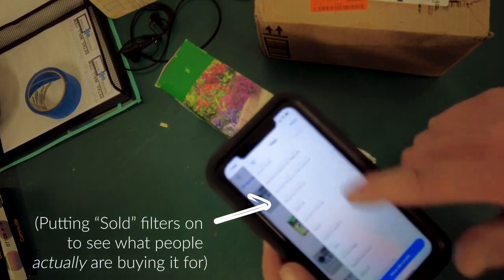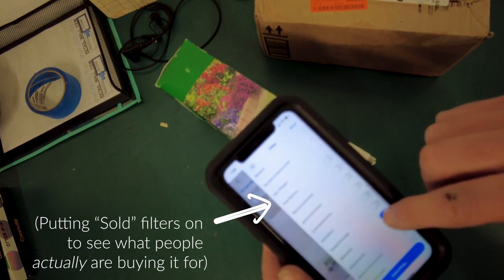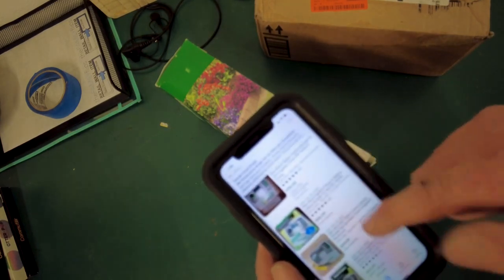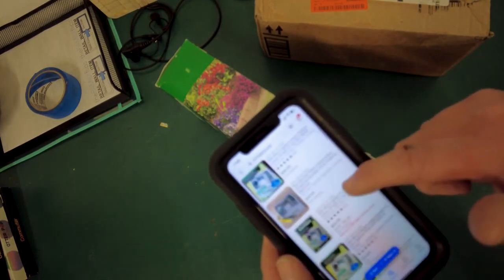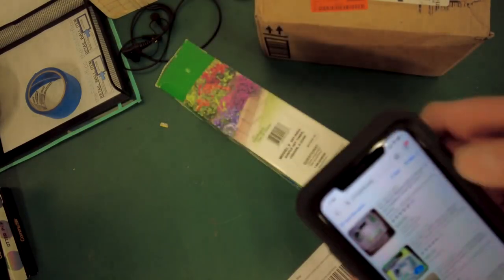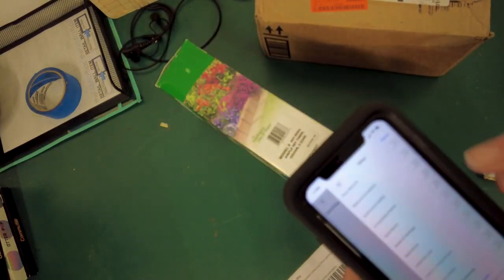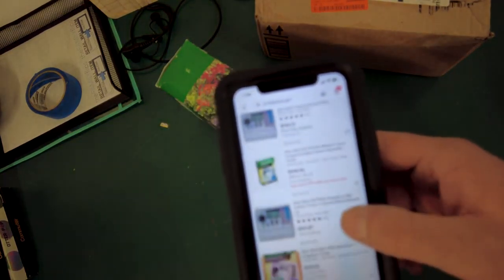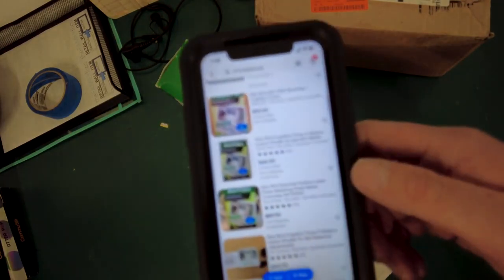That's not what I meant to do. I meant to do this. So $35, $55. So as you can see, that's what they're selling for right there. But that's why you always want to check sold listings on eBay, because look what they're listed at: 136, 108, 101. But they're only selling for a lot less.